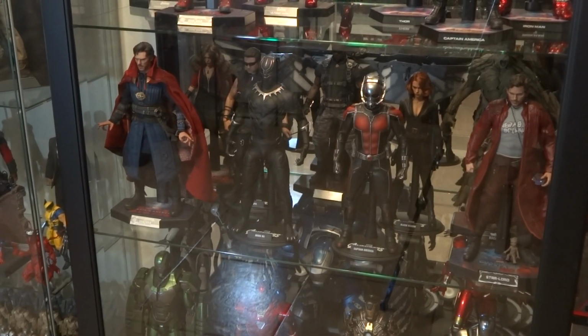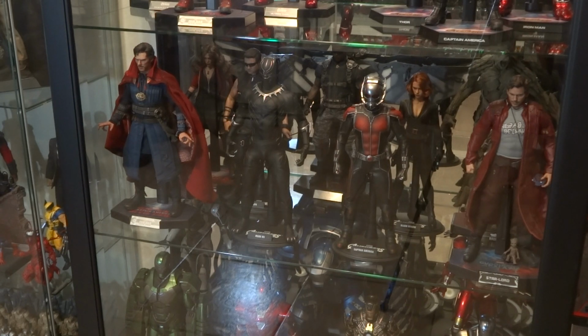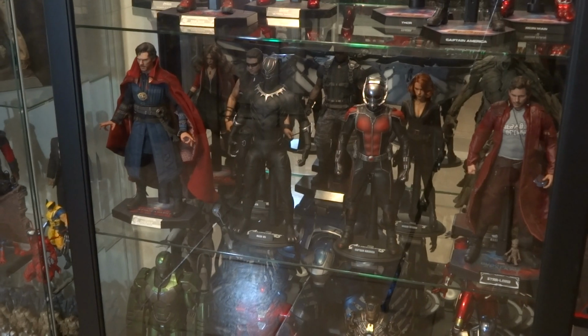They're looking great. I actually have a new figure for that display coming in today. It's one that I'm kind of surprised that I got, but I was able to get it at a great price. I'm very excited for it. It's the die-cast Iron Patriot from Iron Man 3. So I'm excited for that figure. It should be here any minute, so quite excited to add that.